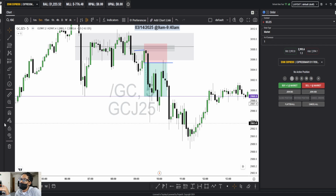Right? That's the great part. We up $1,223.52. Are you ready for the bad part? The bad part is the fact that as my balance increases, my drawdown decreases. You see this? I started out with 2,000. Now I'm at 776. I was loving futures up until then. I was loving this prop firm up until then. Because now I don't know what's gonna happen if I make more money.